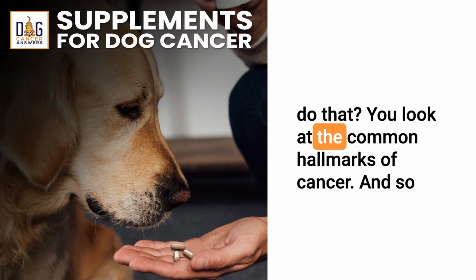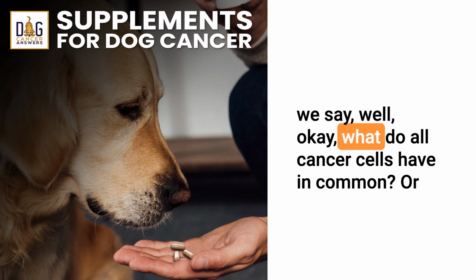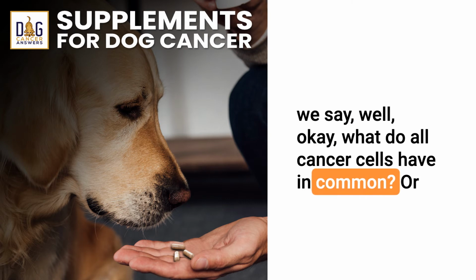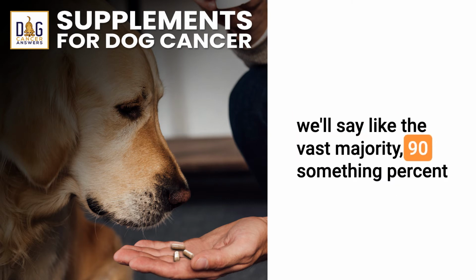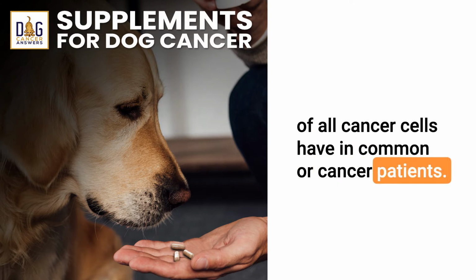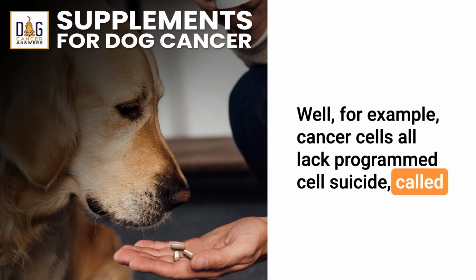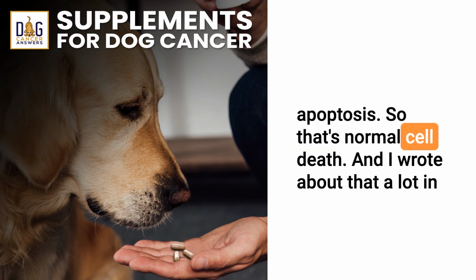You look at the common hallmarks of cancer. We say, well, okay, what do all cancer cells have in common? Or we'll say the vast majority, 90-something percent of all cancer cells or cancer patients, have in common. Well, for example, cancer cells all lack programmed cell suicide called apoptosis. So that's normal cell death.